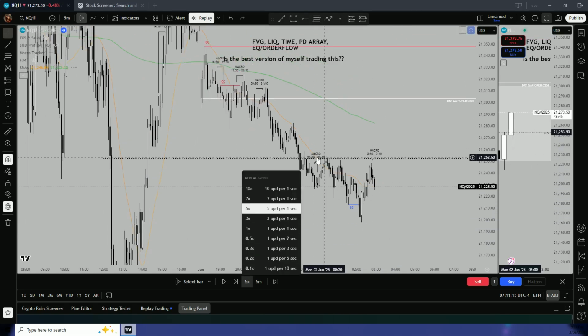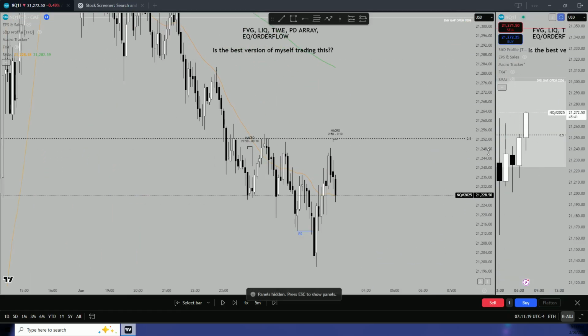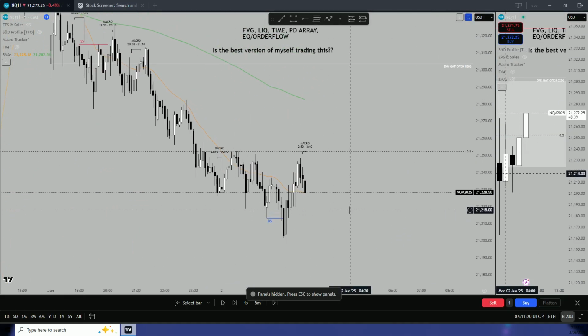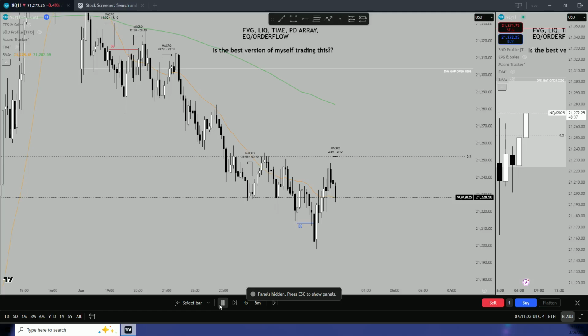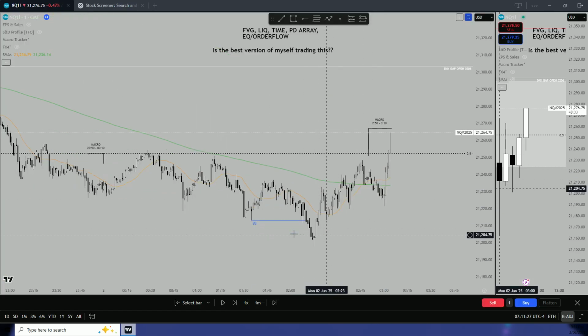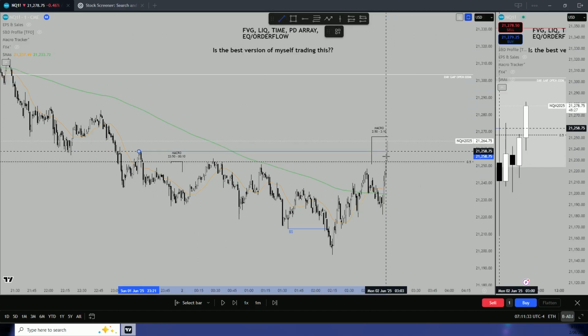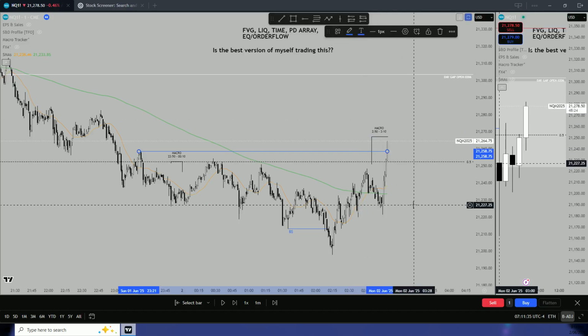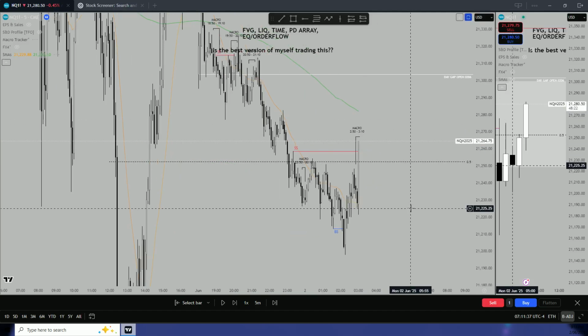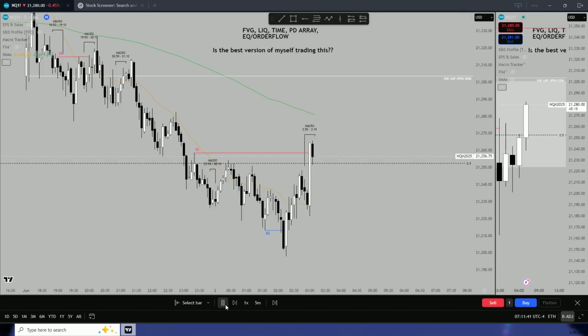So we came into, of course, the open of London, 3 AM macro. You already saw this manipulation there, so it wasn't really much. Maybe if you were a bit early to the setup, you could have looked for a long here to take one of these highs. Eventually it came back into the equilibrium, took a high, and at this point price comes up here and consolidates.